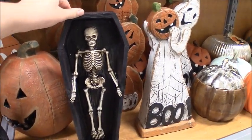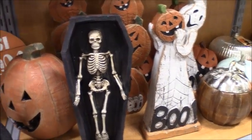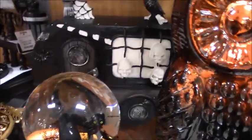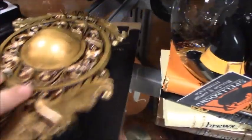They even have the crawling monster hand here. They have the eyeball crystal ball. This is crazy. That looks really cool. That camper. I can't believe they have this. How much is it here? Much cheaper than Cracker Barrel.